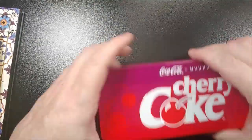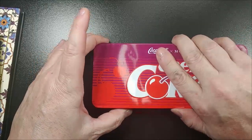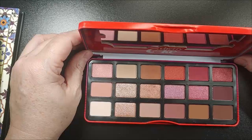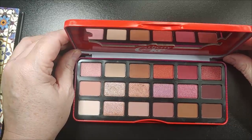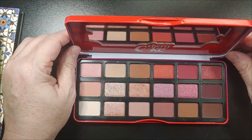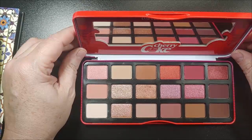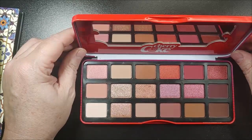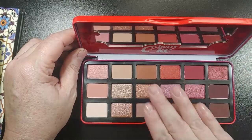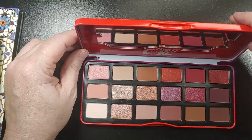And then the Coca-Cola with Morphe Cherry Coke palette. You guys, I totally forgot I had this. And when I was looking through my palettes to choose my top 10 palettes for fall, I saw this and I'm like, oh man, I have not used that in so long. Like I've only used it a couple of times. I think I got it at TJ Maxx for like cheap, like $7.99 or something. But these shades right here, those are my jam in the fall. I love berry shades and rich wine shades.